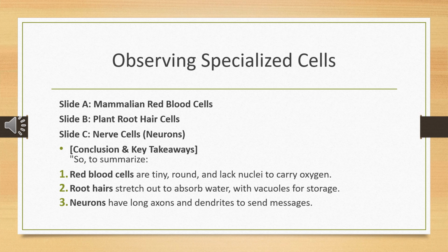Step 1. Microscope setup. First, I set up the microscope. I turned on the light, cleaned the lenses with lens paper, and started with the lowest magnification, 4x. This helped me find the cells quickly, without missing anything. Remember, always start low. It's easier to navigate.